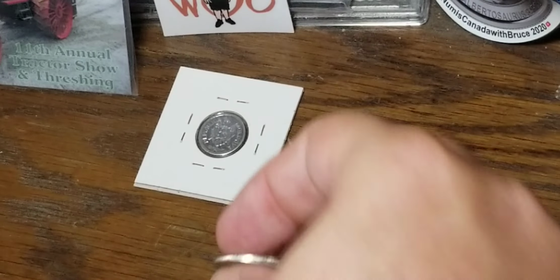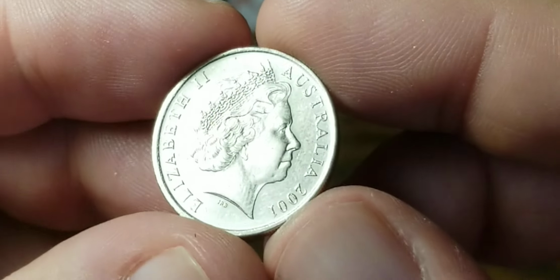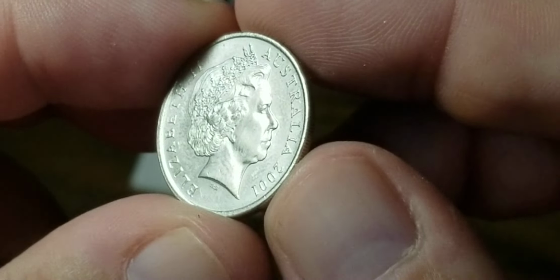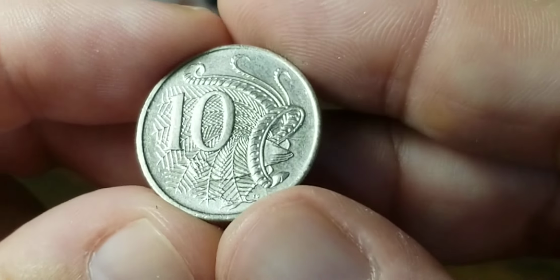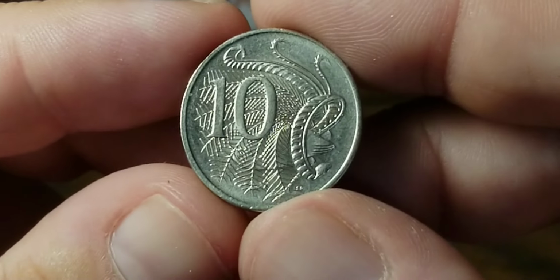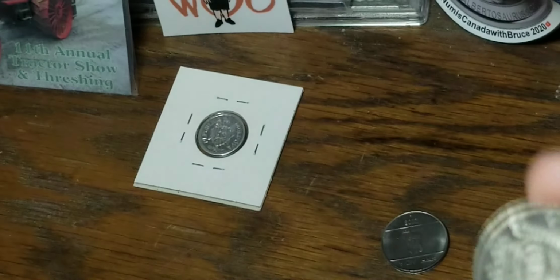Next up is a coin from Australia. I was almost certain I had this coin, but I thought this one was in nice uncirculated condition. From 2001, we've got the modern portrait of Queen Elizabeth with the 10-cent coin. And I just thought that one looked really nice, and I wanted to get another one, even though I already had it.